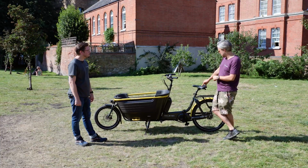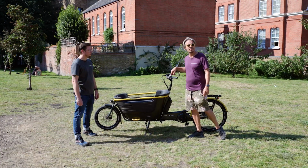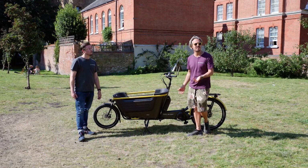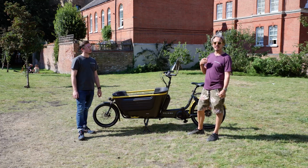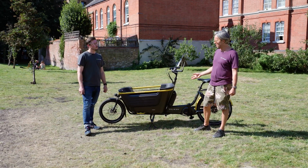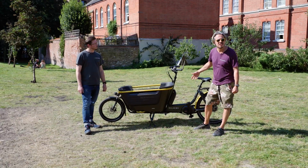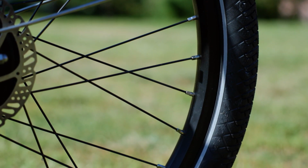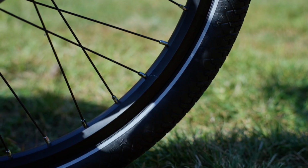One thing to pick up on as well is if you did run out of battery, it will cut the motor out, but it will leave the lights on so you can still pedal it home in the dark. Little things like that, that technology is hosted by Bosch, and it's so well advanced. You've got some nice puncture resistant tyres here. They'll have a layer of Kevlar in them that will hopefully prevent punctures.